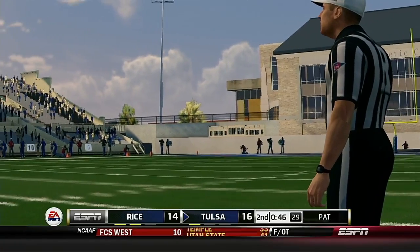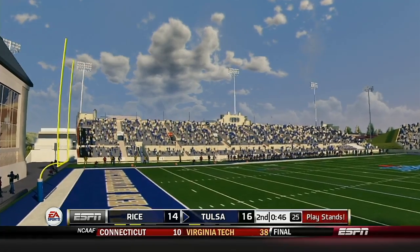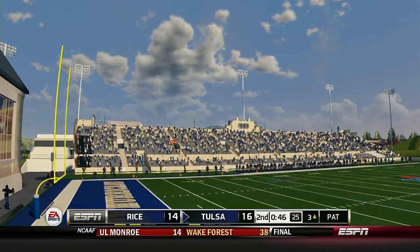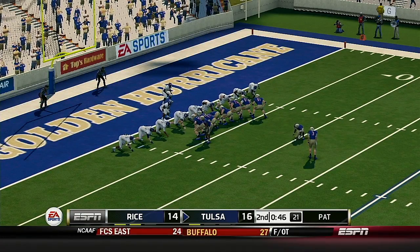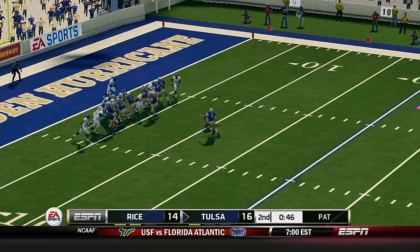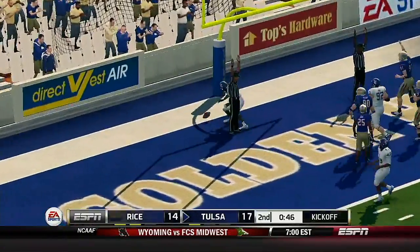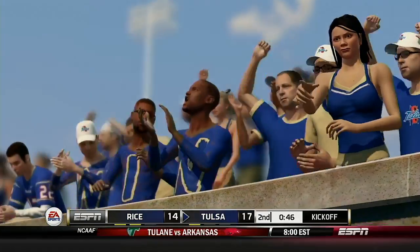After review of the play, the ruling on the field stands. After review, they decided that the call on the field will stand. Tulsa holds just a 2-point lead. He makes the PAT. A 5-play, 77-yard drive, and they come away with a touchdown.